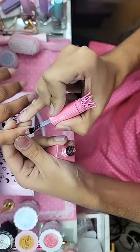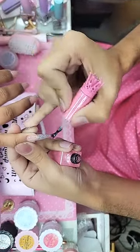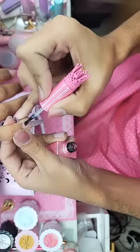Better get that dollar dress from Shein. Have you seen it? No. It's a dress that looks like it's made out of single dollar bills.